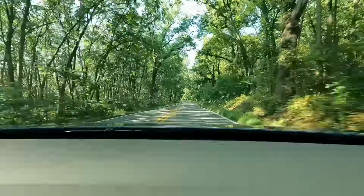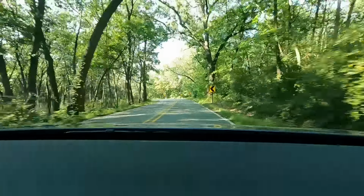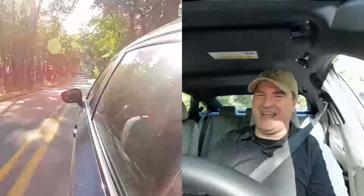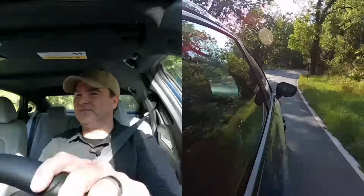Yep, electric motor power. Certainly not a bad start. Oh, yeah. Oh, man. Yeah, that's easy. The feel is right there. Not tons of grip. We are on all-season tires, but man, the feel is there.